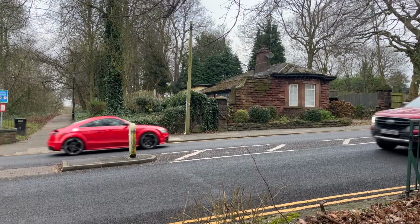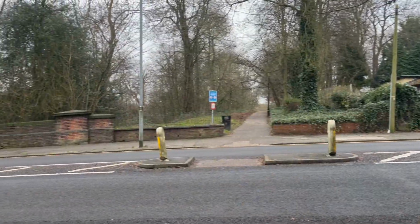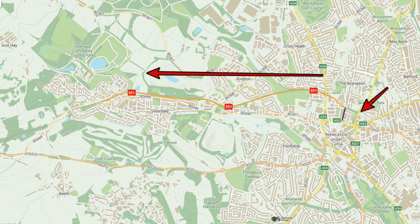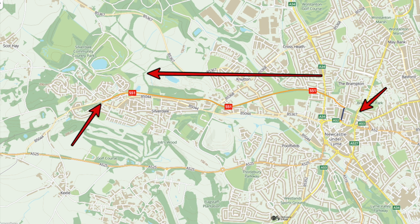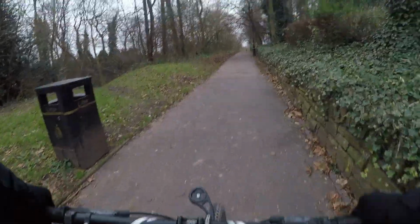I'm starting today's journey just north of Newcastle-under-Lyme town centre, just off Queen Street, at a place called Station Walks. This isn't officially on the National Cycle Network, but as you can see it links up nicely with Route 551. From here we're heading west, out on Route 551, towards an area called Silverdale. A relatively short way, about 2.6 miles in total. Let's get started and head down Station Walks.